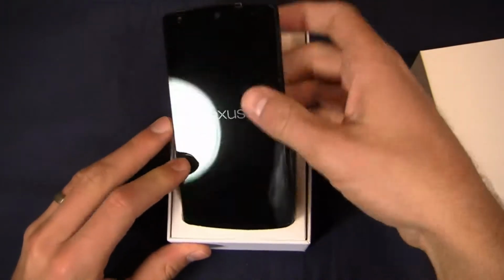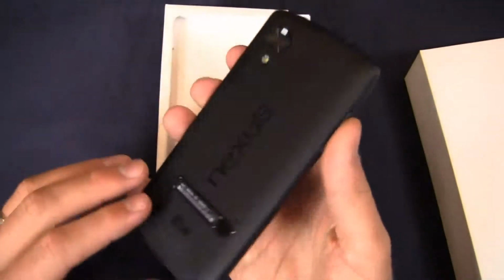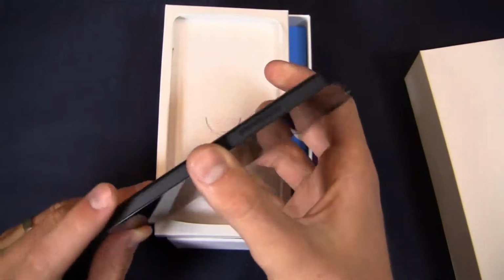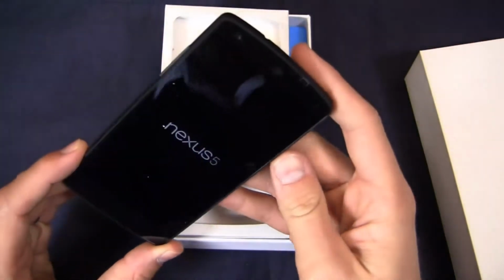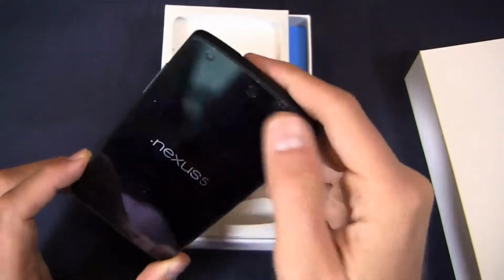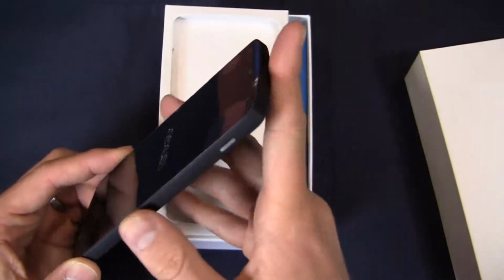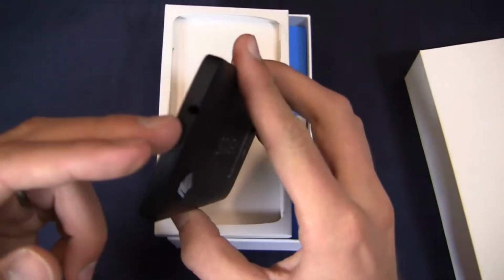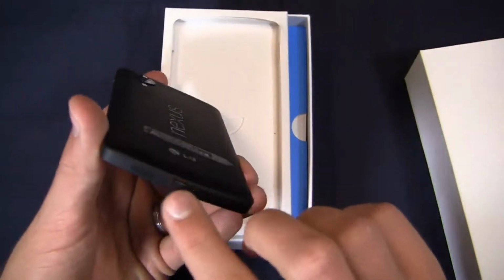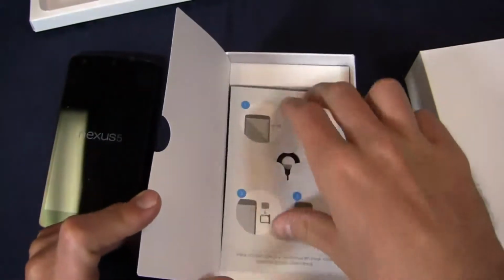Here is the Nexus 5 itself in the flesh. Nexus written on the back, LG here. You got the camera on the back. You got your volume rocker over on the left side. Power button, it looks like it's powering up already. Unless that's a sticker, I could be wrong. Nope, that is a sticker. Just messing with you. Power button over here on the side. Micro SIM card slot just below the power button. 3.5 millimeter headphone jack up top. Micro USB charging port and speakers down here at the bottom. But we'll keep diving through and seeing what comes in the box down here.